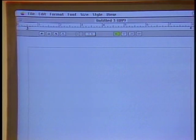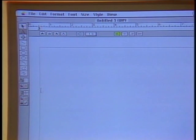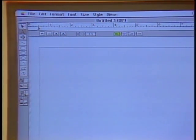But what's different is that, as you can see on the screen, instead of having a window pop up around an object that you want to edit on the screen, what you have here are tools handy on the side, and you can directly apply them to anything that's on the page.